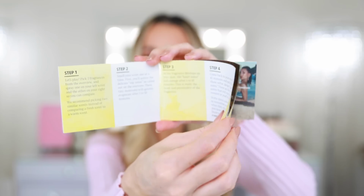One of the things I love about this set is you can kind of choose your own adventure. You can go through one at a time and just kind of wear each fragrance for a couple days. It's a deluxe sample, so you could probably get several weeks out of each sample. Or you can do like I'm going to do, and you can go through each one and just choose your favorite immediately, but still hold on to the samples.